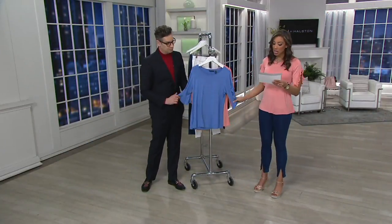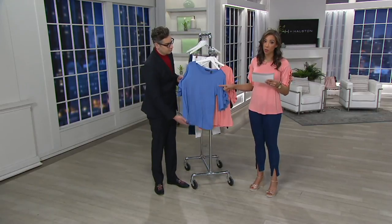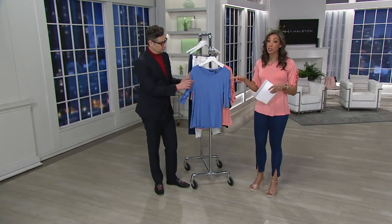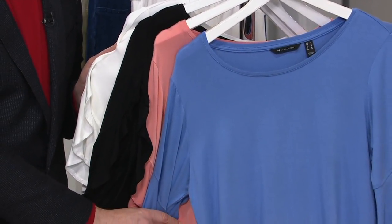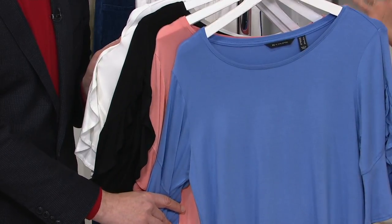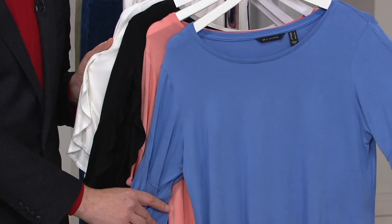Now the length on this top, so the sizes are extra extra small through 3X. You have 25.5 inches in length all the way to 29 inches in length, depending on the size that you get. But those two easy payments of $16.67 go away at the end of the day. So place your order now, QVC.com, or do it on the app and just type in the number A305339. Choose your color, choose your size, and get multiple colors, because this is such a go-to classic that you can have in your closet and wear with denim.